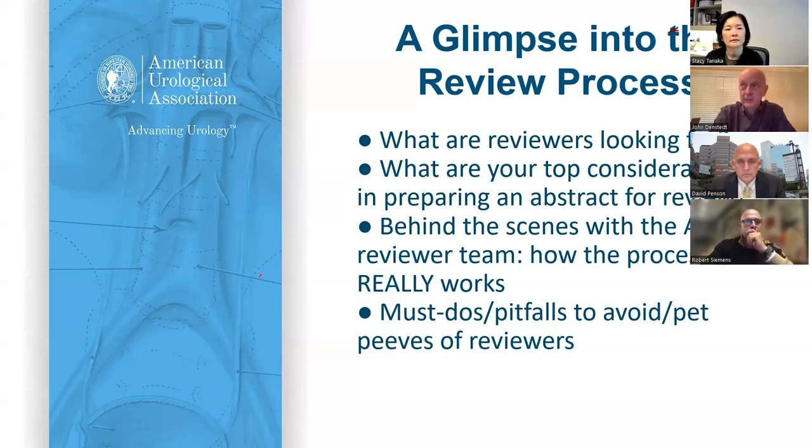So I think that is sort of the fundamentals of the abstract review process. I think it's a good process. It does select the best quality science and gives a good result at the end of it all. So I think with that, Dave, that gives an overview of the process.